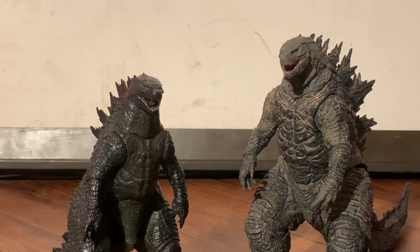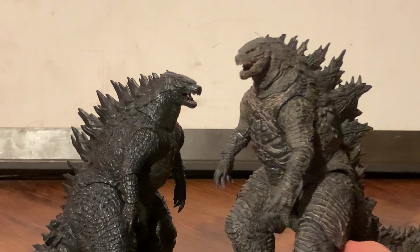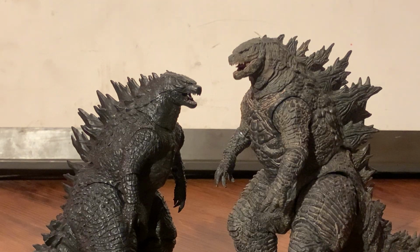Now, you may be wondering, why, Bucky, are you comparing these two figures? I mean, they're not even the same design. This one's from the 2014 movie, and this one's from the 2019 movie with the updated design. The colors are different, yada, yada, yada. However, I think that is precisely why there's a need for a comparison here.